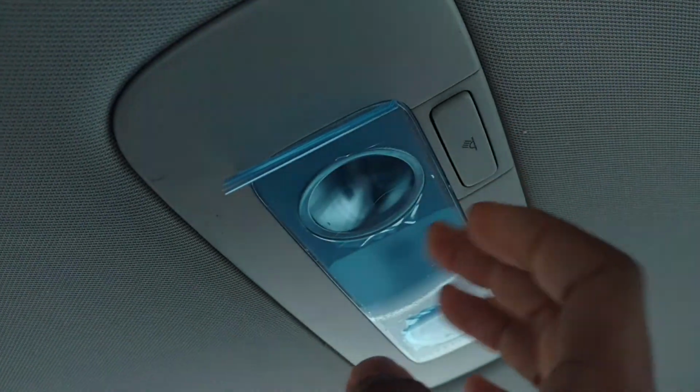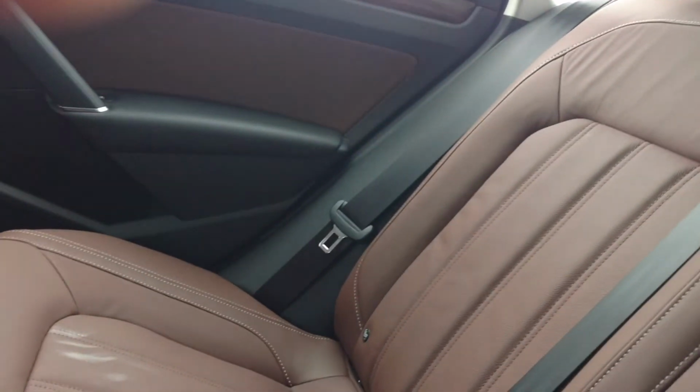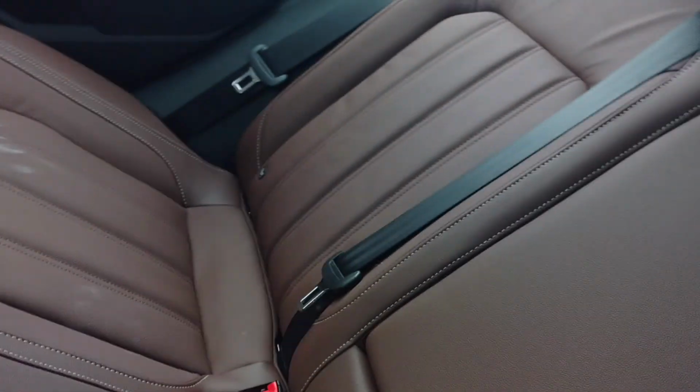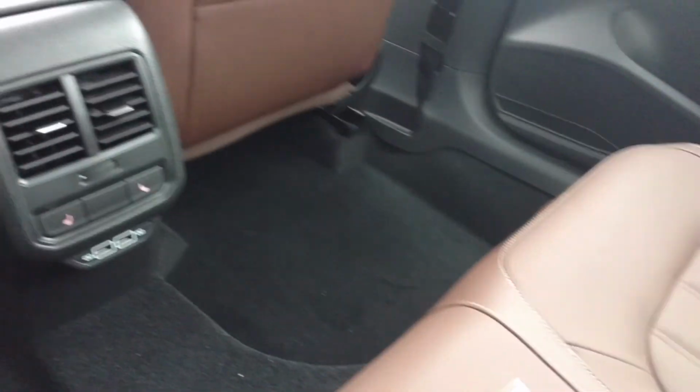Up here they changed this, so they actually make this a little different. You just have to take off these little stickers and they put this up here. And I like the leatherette in here. The leatherette feels very nice and high quality. Then you got your cup holders, the cover too. These seats fold down too, and then you got your mirror right there too. So this is very nice, it feels very comfortable.